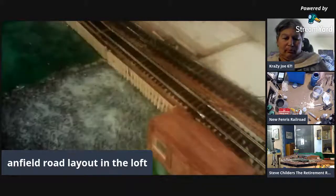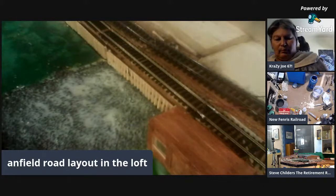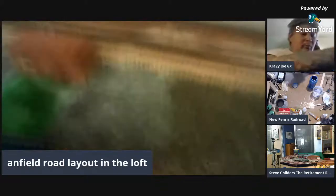That needs glue in there. Alright, that one's fixed. Pretty good. All the passenger cars I got yesterday were weighted properly except this one.